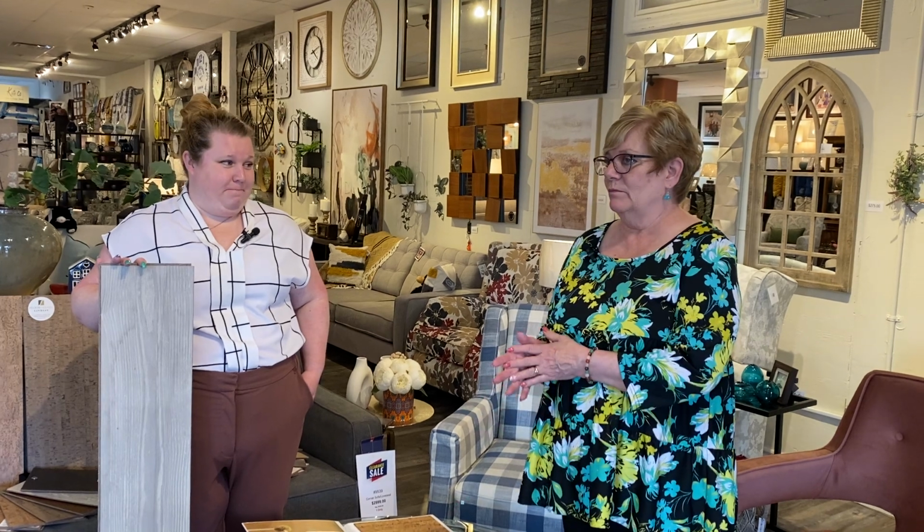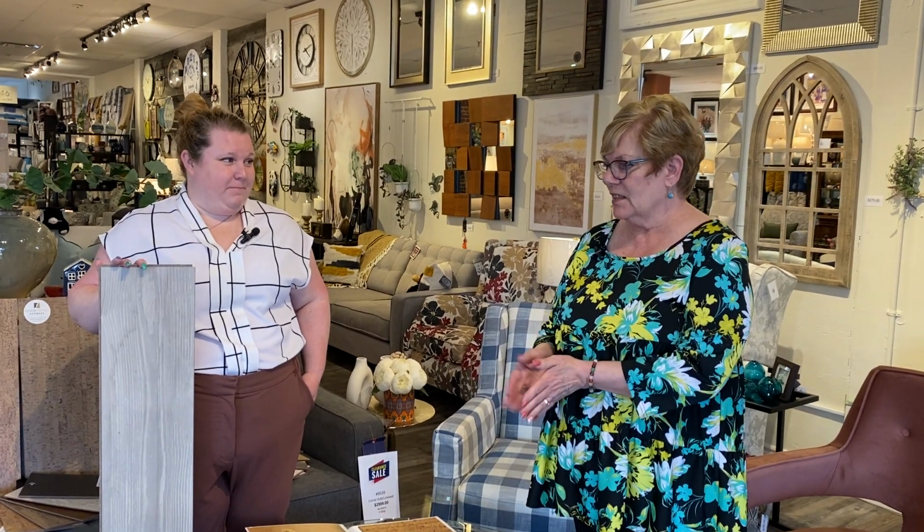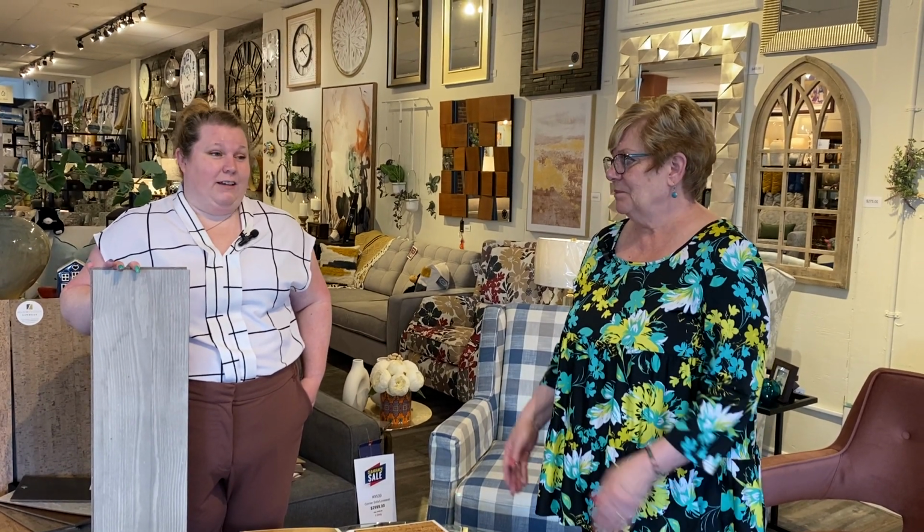Yep. So to not have dye lots and to be able to exactly match your floor a few years later is phenomenal. Yeah, it's amazing. You know, we're no longer having to rely on the human eye, which we're all human, we all make mistakes. So now we're relying on an AI generated image to create that for us, and it's all good. We don't have to worry about it, which is amazing.